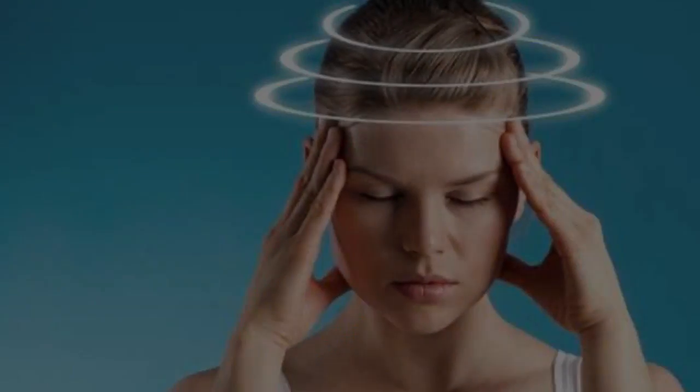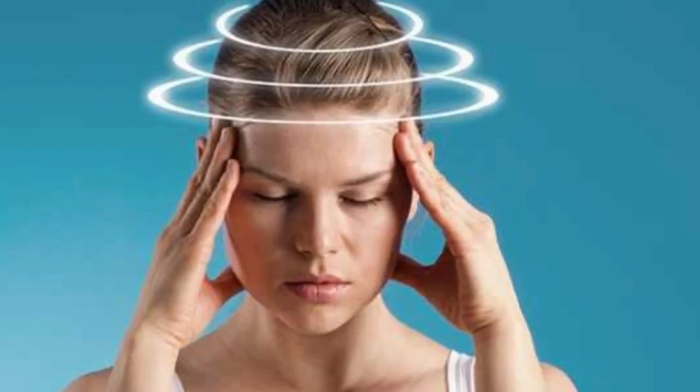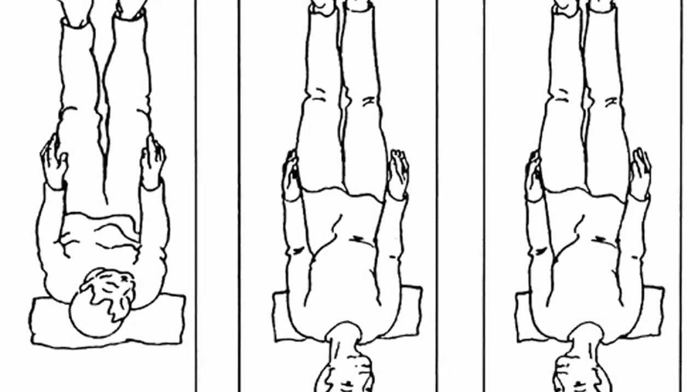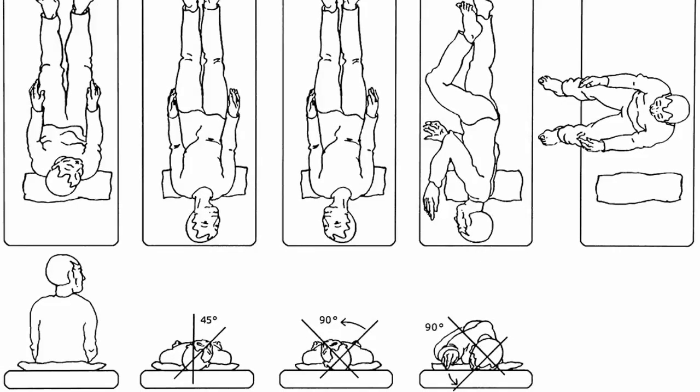1. Start by sitting upright on a flat surface, with a pillow behind you and with your legs outstretched. 2. Turn your head 45 degrees to the right. 3. With your head still tilted, quickly recline with your head on the pillow. Stay in this position for at least 30 seconds.